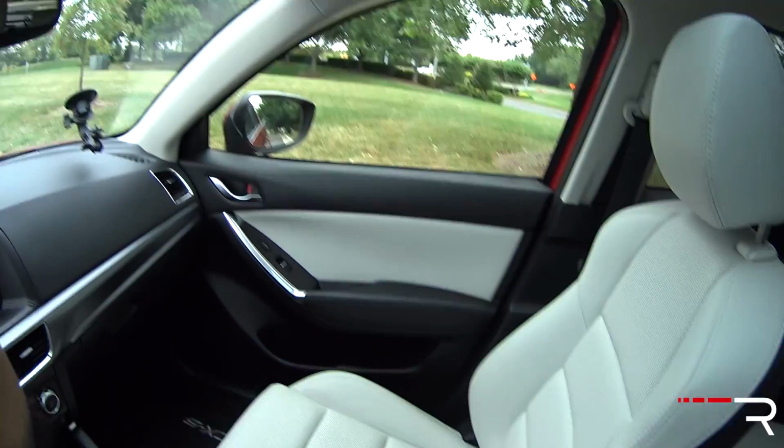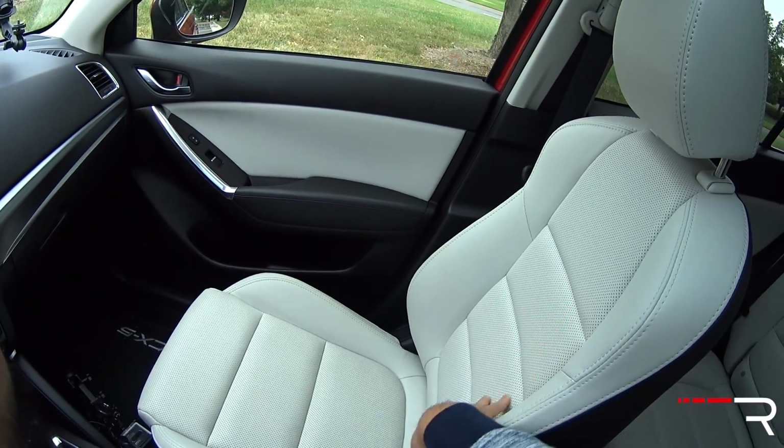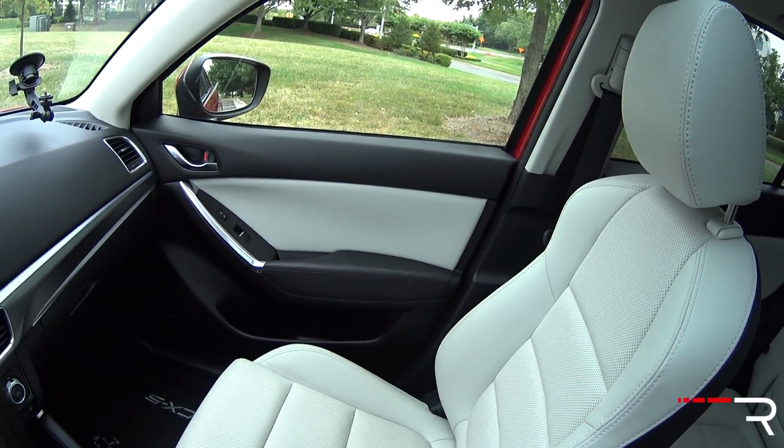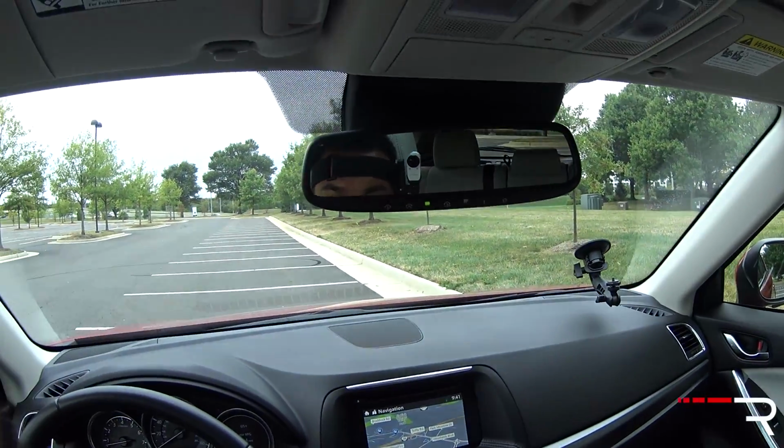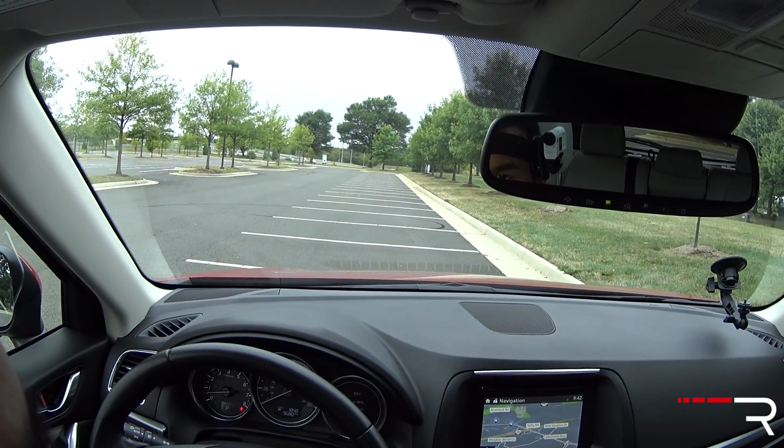But overall, the seats, they're very comfortable. I love the color, again, of these seats, the almond color with the red stitching and the black contrast. And this vehicle is definitely a very easy car to live with, and it's definitely one of the perfect family cars, road trip cars.